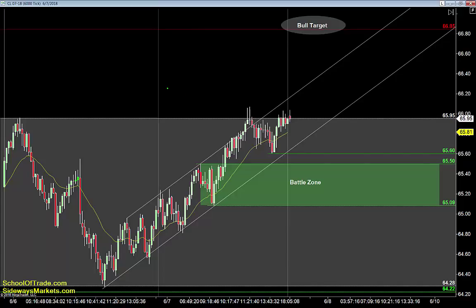Now, last but not least, we have the bulls taken care of. What do the bears need tomorrow? The bears need three things. Something like this: a strong move down. That strong move down will bring that moving average over.